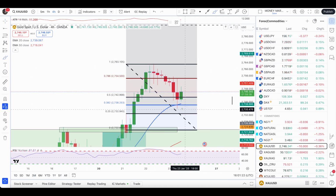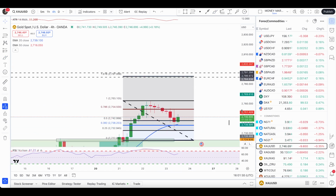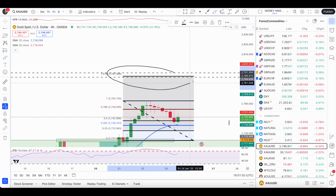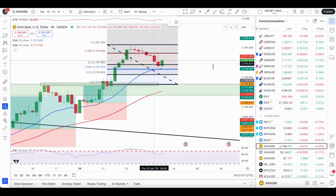Aggressive entry has been triggered at 50%. If you are an aggressive trader, then you can go 1-to-1, or you can manage your trades to these recent highs. Then if you want to further manage your trades, it is an area till where I'm expecting price to get to technically. But fundamentals, if anything happens in fundamentals, then price can push down as well. So make sure you have your stop loss there, and let's see how this goes.